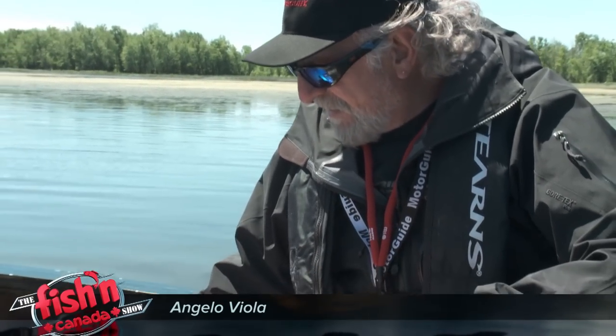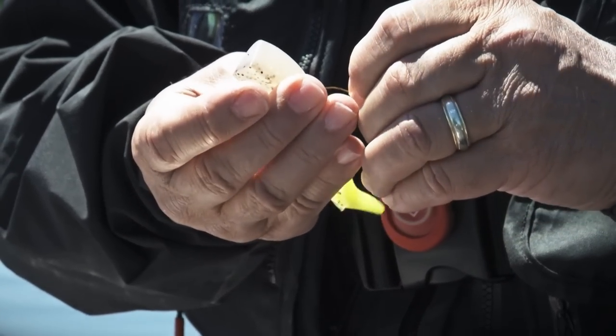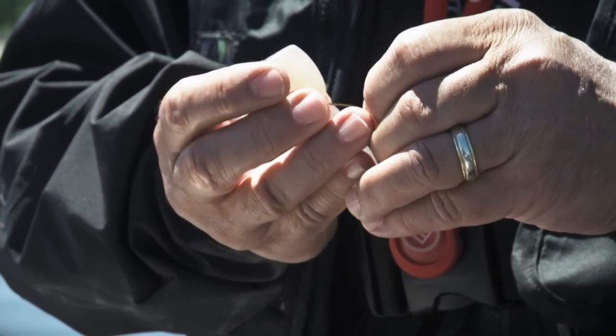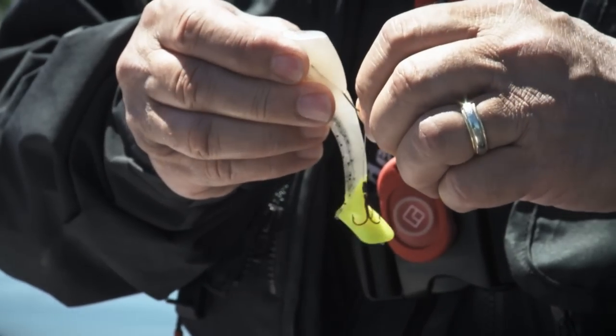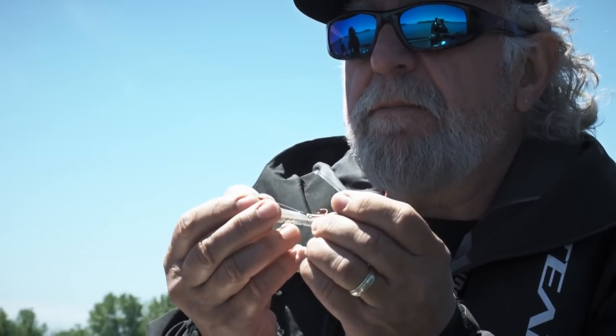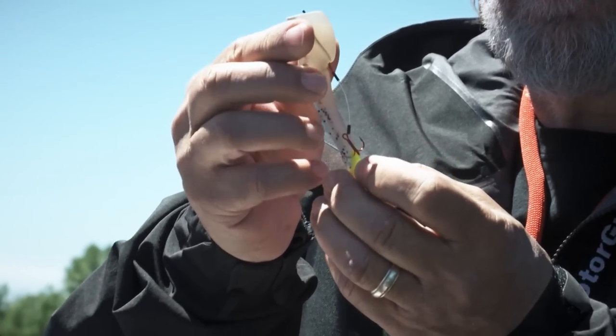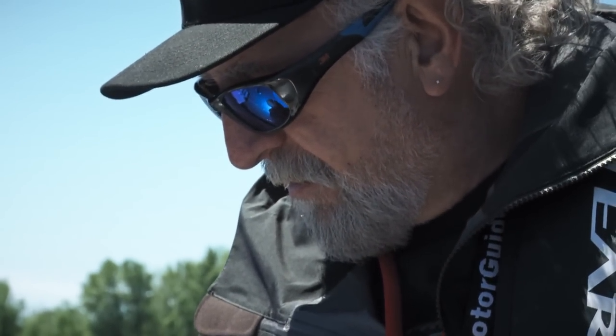But you know those little tiny stinger hooks? Do we have those? Got a ton of them. So we take that, run that through the bait somehow. It might do it. Maybe. It's a possibility. We're certainly going to try it.